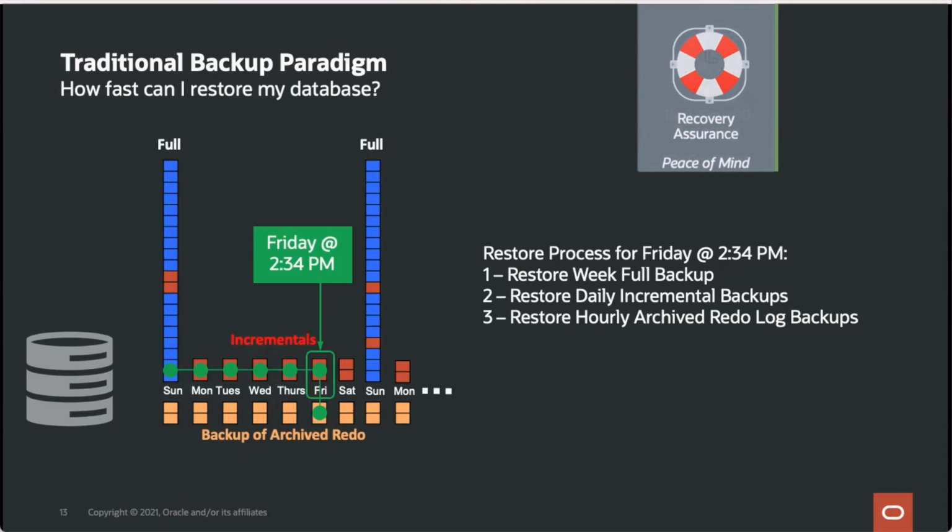And as I mentioned before, if there's a piece that's missing or a piece that's corrupt, this entire process falls apart. So unfortunately, the restore time is a little bit unpredictable because it depends on how far away you are from the full, how big your incrementals were, how long they will take to process, and then how many archived redo logs you have to process to actually recover your database.